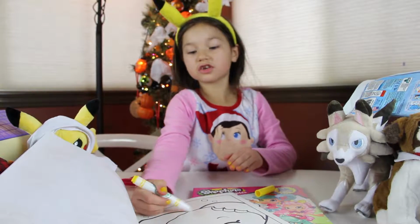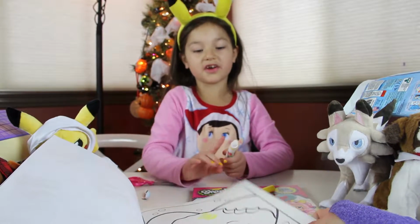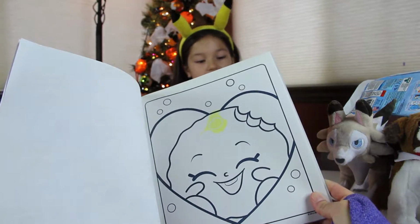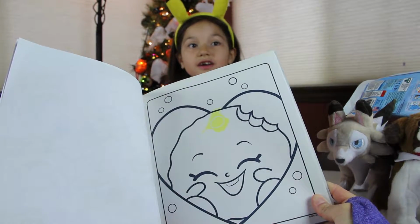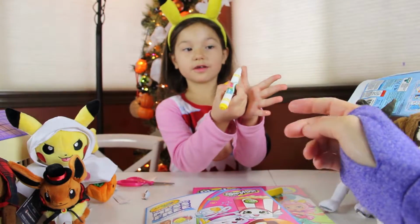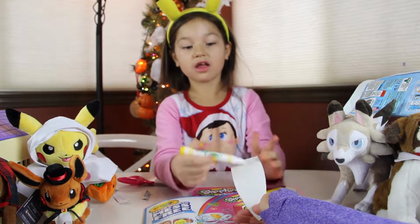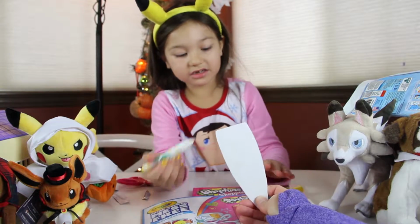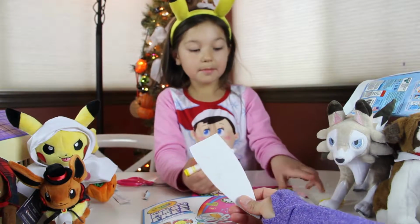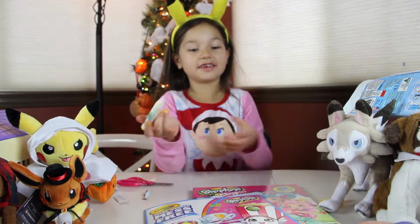You see, look, first it turns out blank. But then watch, only on this paper, it will appear. Like if you do it on your fingernail or your hand, it won't appear. It is so cool. And then here's the back of this paper. Go ahead and try to color on this. It just turns clear. But by the way, it is very gorgeous.